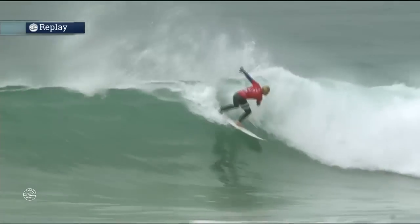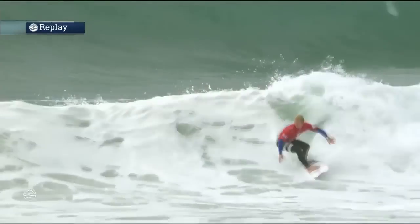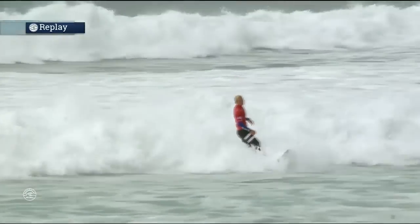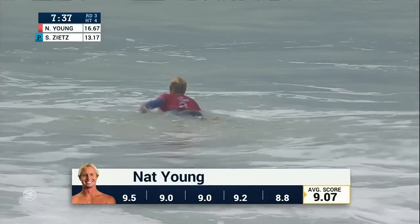Meanwhile, Potts, Nat Young is going crazy on his backhand out here. Yeah, just winding up 3 massive turns. And, well, he didn't need much. He already had the lead with a 6.43. He's looking for a 5.57. Dropped that 6.43, got the lead, and then found another gem, a 9.07.